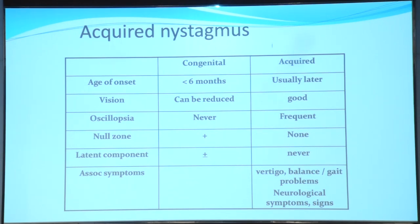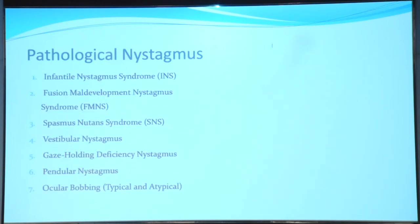The congenital case is generally earlier in onset, less than 6 months, and an acquired usually later. Vision is generally reduced in a case of congenital nystagmus vis-a-vis an acquired nystagmus, where vision is generally well maintained unless there is some intracranial pathology along the visual pathway. The null zone is generally seen in congenital nystagmus, while you have no null zone in an acquired nystagmus. Oscillopsia is a common complaint in an acquired nystagmus. A latent component is absent in an acquired nystagmus, and there will be associated neurological signs and symptoms.